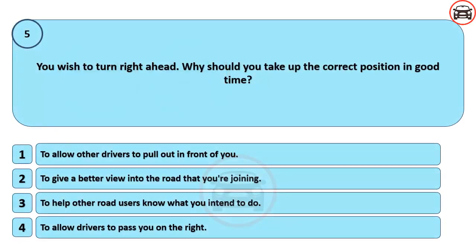You wish to turn right ahead. Why should you take up the correct position in good time? 1. To allow other drivers to pull out in front of you. 2. To give a better view into the road that you're joining. 3. To help other road users know what you intend to do. 4. To allow drivers to pass you on the right.